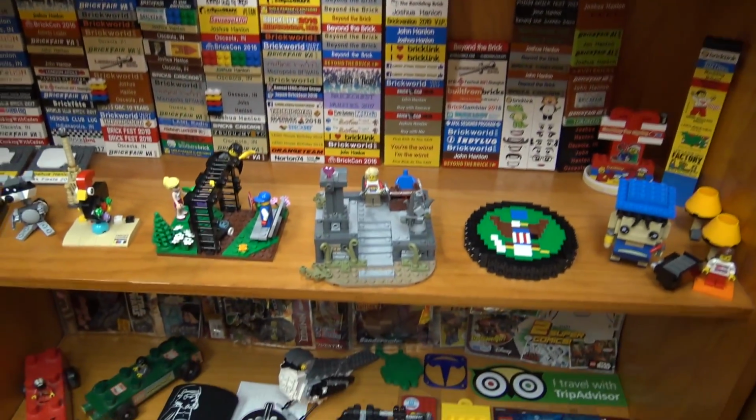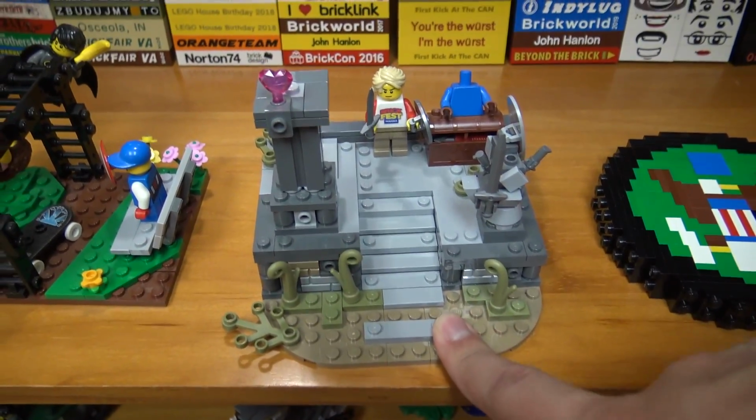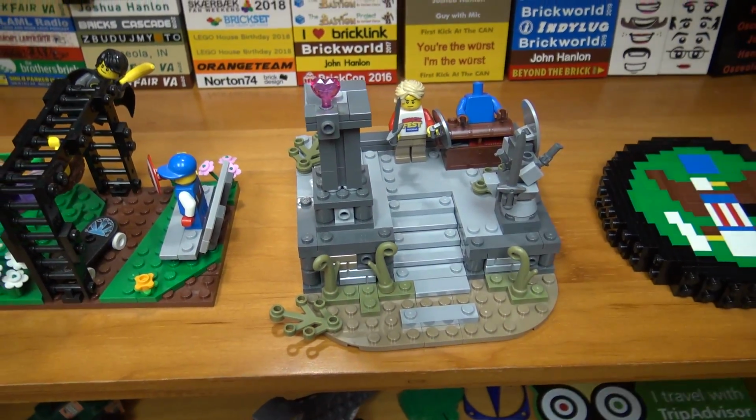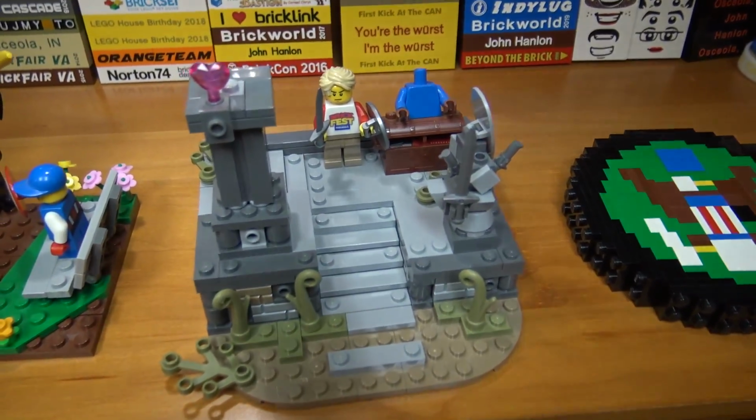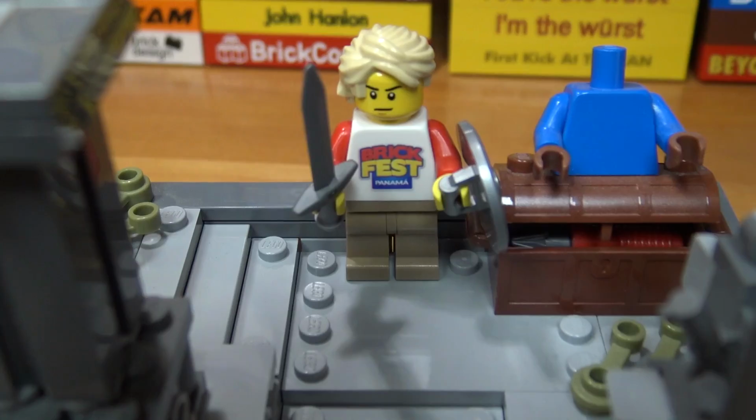Down here on this shelf, again in front of the bricks, we've got some various event kits. So this is a Brick Fair event kit. I forget which year. Might be a little bit changed up. We've had that on display a few years. You can see the Brickfest Panama minifig added back there.